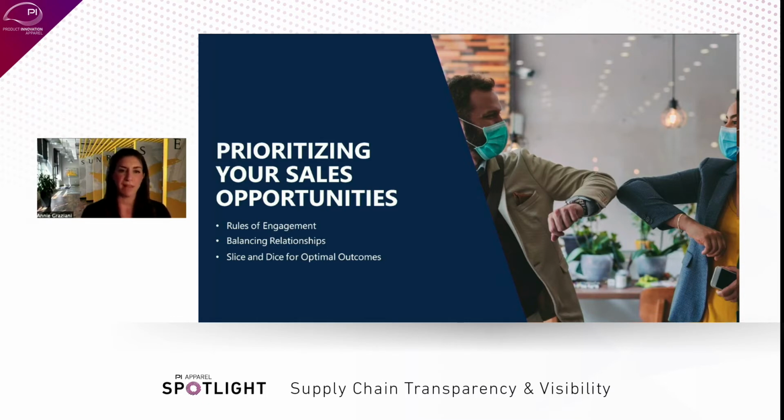It really is a balance between relationship management and profitability. You need the data to know when to make the right decision with the least amount of risk and the most benefit to what matters to you and to your brand. Creating those rules of engagement so that the system can automatically help you facilitate through that, giving you the final say, of course, is really important.